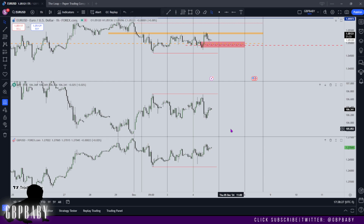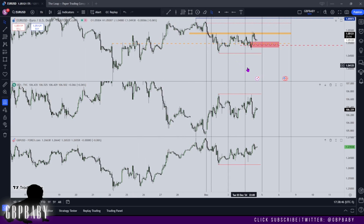Let me just double check what kind of high impact news we have tomorrow. Bear with me. So tomorrow we have jobless claims, which are classic. So again, 8:30. I'll be looking to see where price is at. Again, if all our PGRAs are still being respected at that point, then there'll more than likely be a setup.